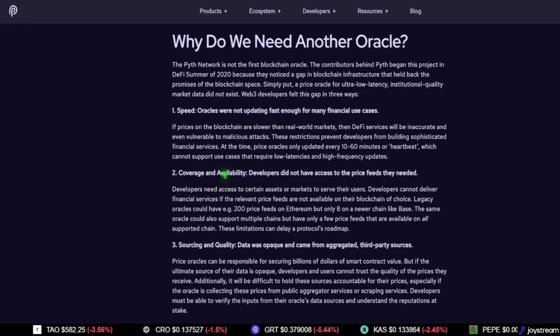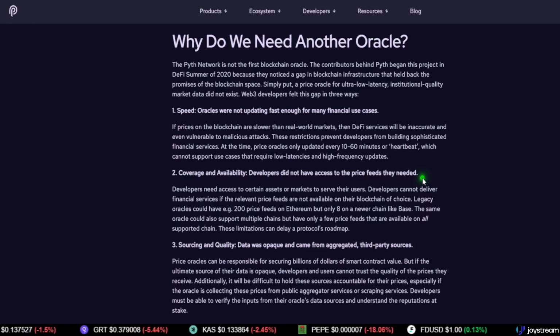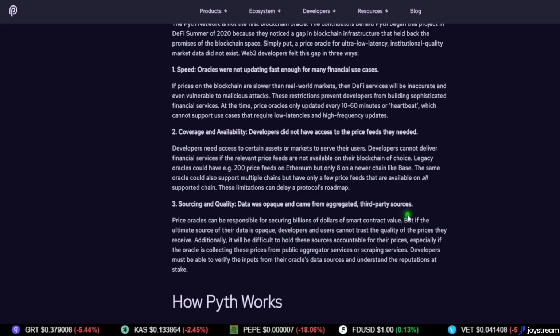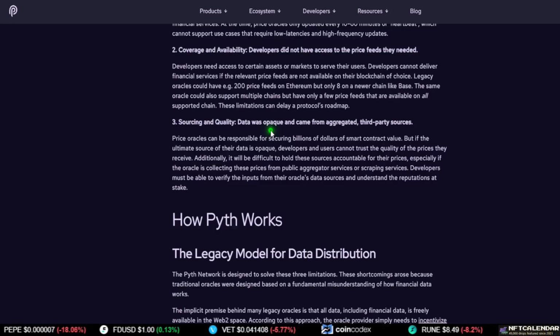Coverage and availability. Developers did not have access to the price feeds they needed, especially with the multitude of chains out there. You want to have your oracles available for any chain that you choose. So that's really important for me, for the interoperability and multi-chain environment that we have. Sourcing the quality. They ensure the quality of their data feed. They want to make sure that it's accurate and not tampered with or anything like that. So for me, that's also a good thing.